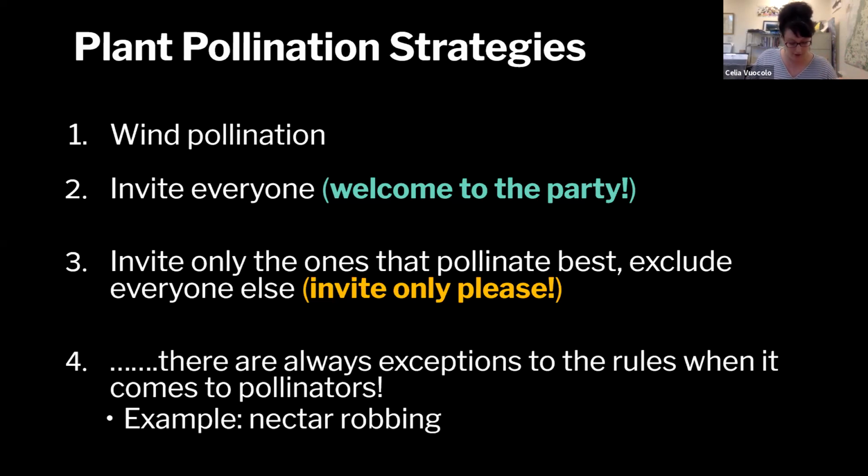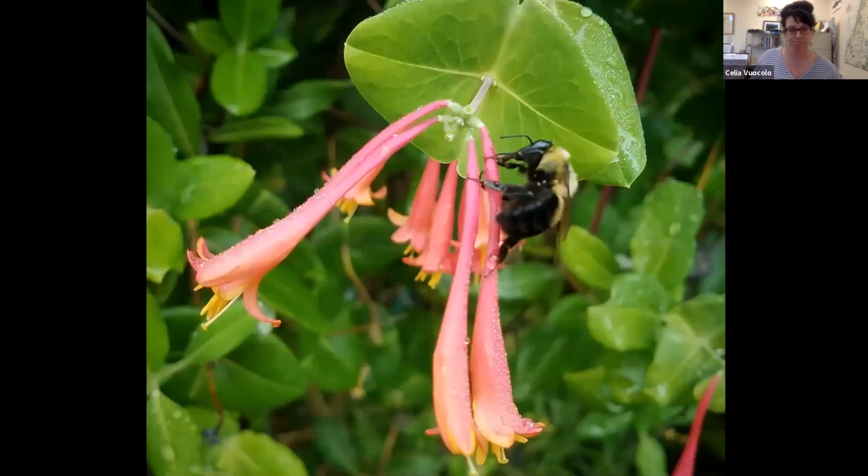The second strategy is to only invite the pollinators that are the most efficient and do the best pollination. I call these invite-only plants. These plants have physical characteristics that actually exclude all but the right pollinators from accessing their pollen. I will say, though, that in the pollinator world, there's always an exception to every rule. And while these two concepts guide how we understand pollination ecology, there's always someone who doesn't follow the rules.